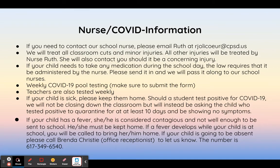Should a student test positive for COVID-19, we're trying not to close down the classroom, but instead we'll be asking that child who tested positive to quarantine for at least 10 days. So if your child has COVID, they will be out for at least 10 days and cannot return until after 10 days and when they're showing no symptoms.